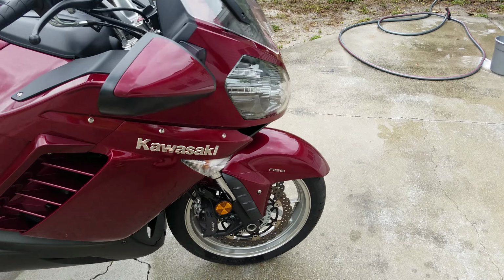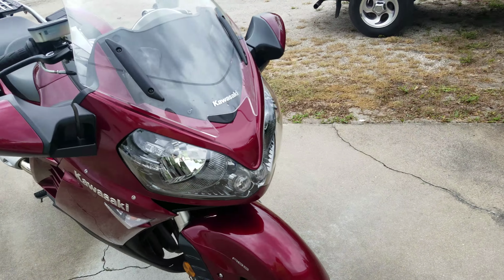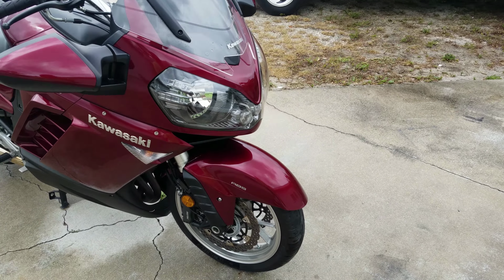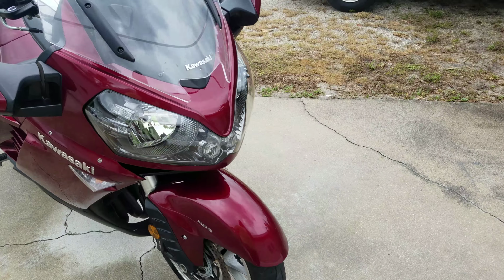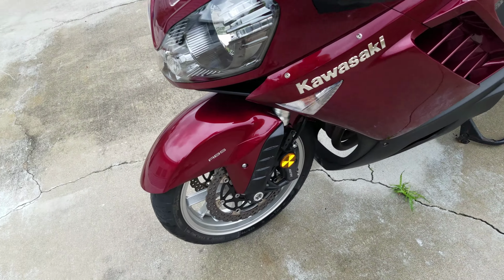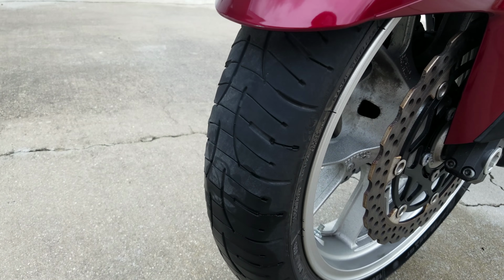It's very well taken care of. I've always changed the oil, probably about every 4,000 miles. Usually I just wait until it gets dark and just change it. I got Michelin Road Pilot 5 tires, which are like the best tire you can buy. Still quite a bit of life left.